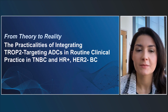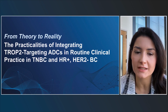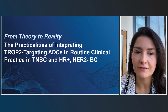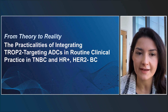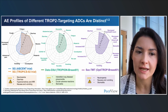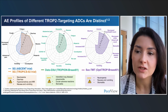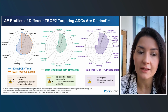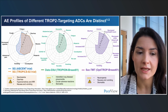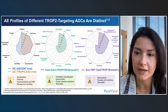So now we'll discuss a bit some of the practicalities of integrating TROP2 targeting ADCs into routine clinical practice for both triple negative and hormone receptor positive HER2 negative breast cancer, primarily focusing on management of adverse events. We know that the toxicity profiles differ across these TROP2 targeting ADCs. For sacituzumab govitecan, we see primarily hematologic toxicity with neutropenia, including high rates of grade 3 or higher neutropenia, also cases of febrile neutropenia, in addition to GI toxicity such as nausea, vomiting, or diarrhea.